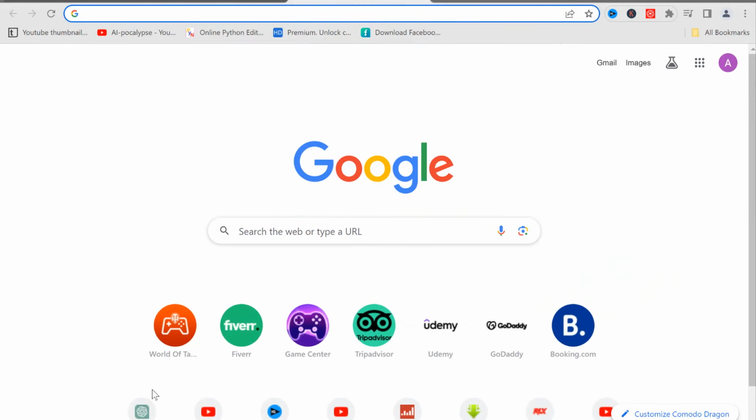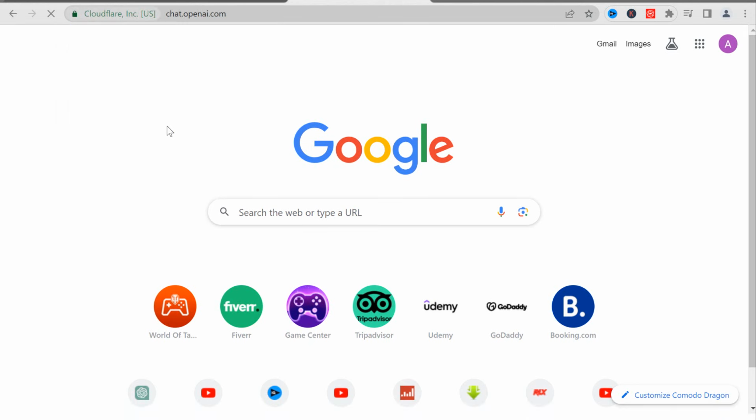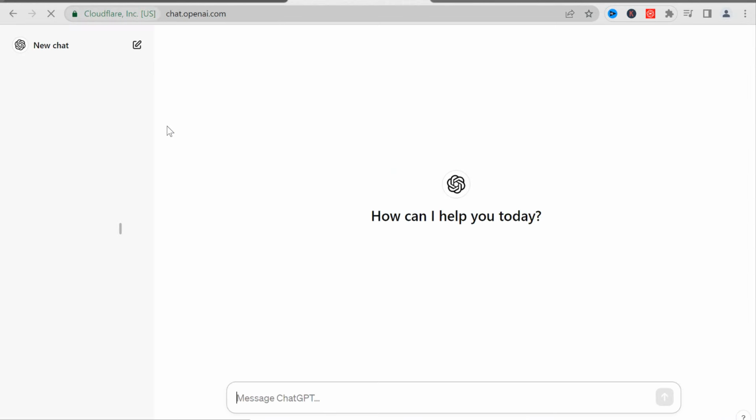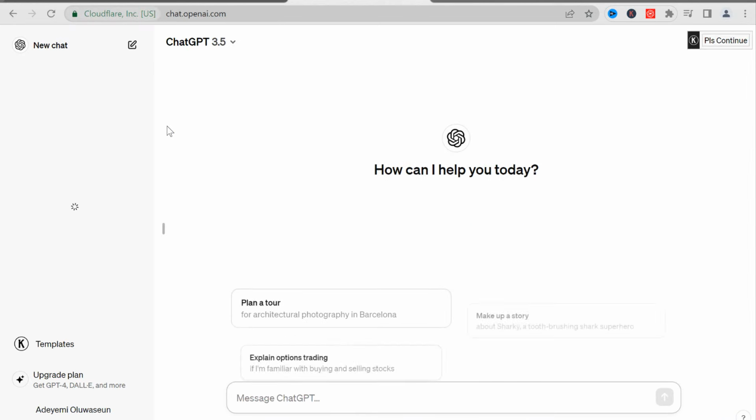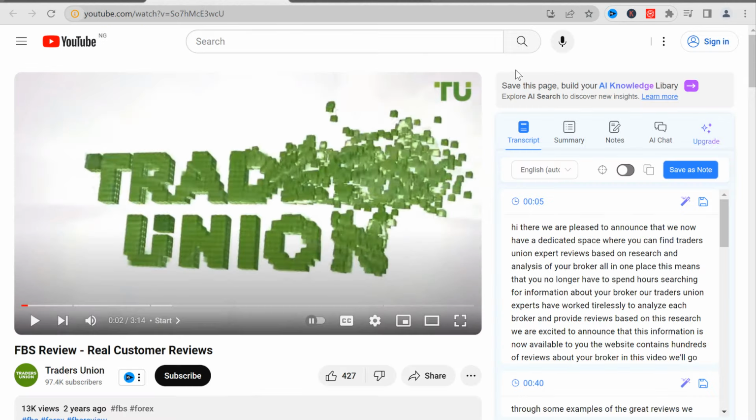Okay, so I have ChatGPT. If you don't have ChatGPT before, all you need to do is go to chat.openai.com and register there. It's actually very simple, just like you would register with a Facebook account or Twitter account.